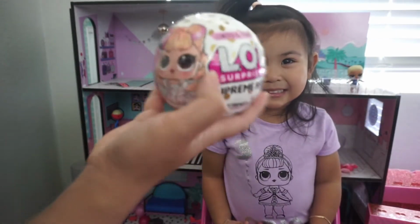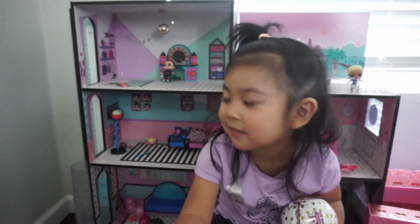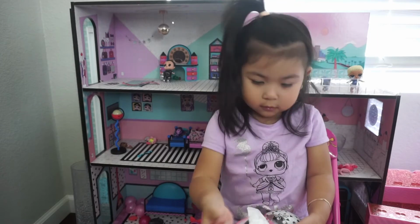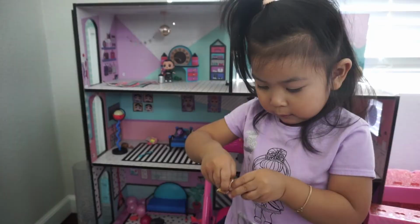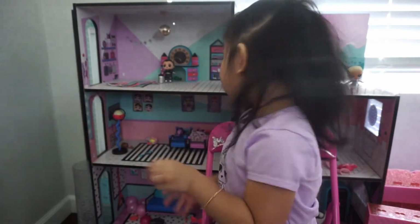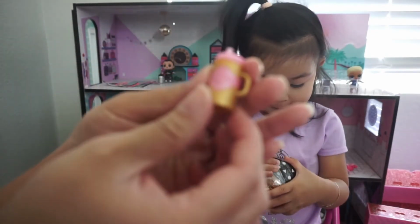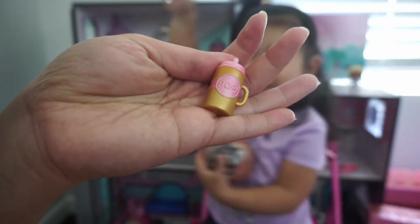Now we're going to open lace. Lace. We got another sticker. All right. So we have the same sticker. Another sticker. And it says lace. What you got? A bottle. Ooh, that's a nice bottle. I love this bottle. It is gold and pink. Look, I like this bottle.